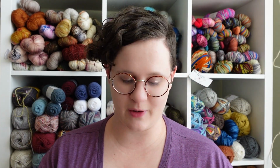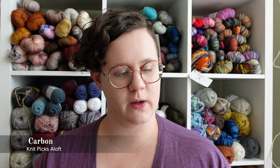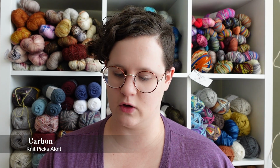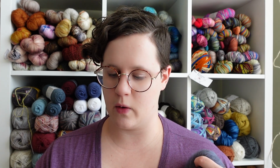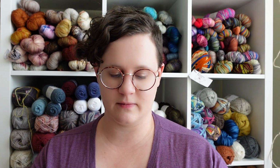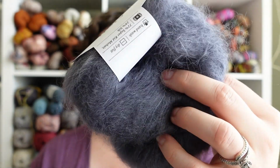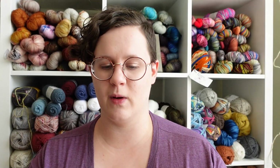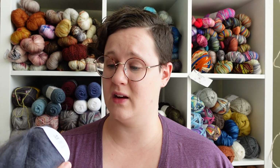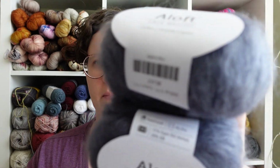Also, the reason I was on Knit Picks was to actually order this Aloft, which is their lace weight yarn. It is a mohair and silk blend, 72% mohair and 28% silk. This is why I was on the website. This is what I needed to get. I needed to get this color of mohair. It's in the colorway Carbon.